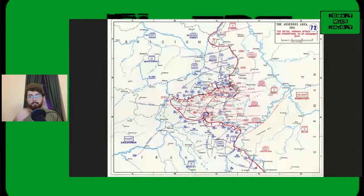So I guess we'll get right into it. I put together just a little collection of pictures. Let me pull that one up. There we go. So this is a very, very basic map of the Battle of the Bulge in its entirety. Does the cursor show up? No, it doesn't show up.